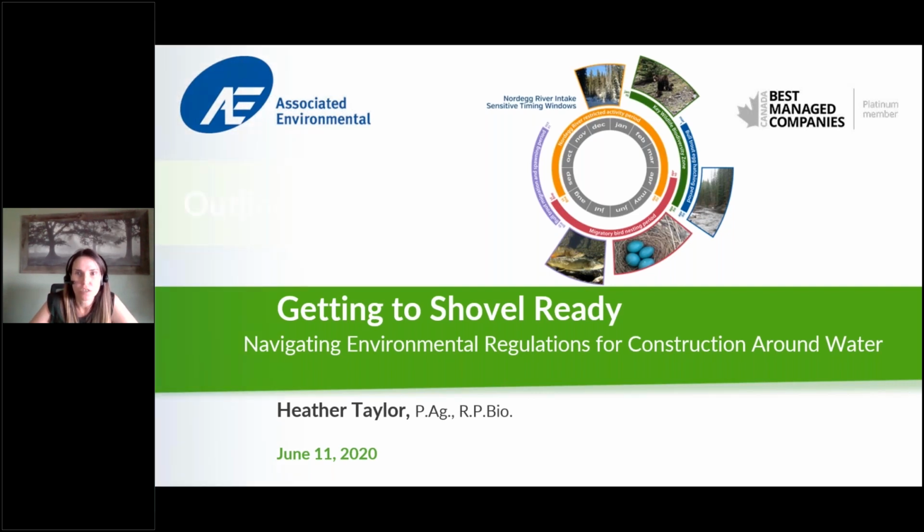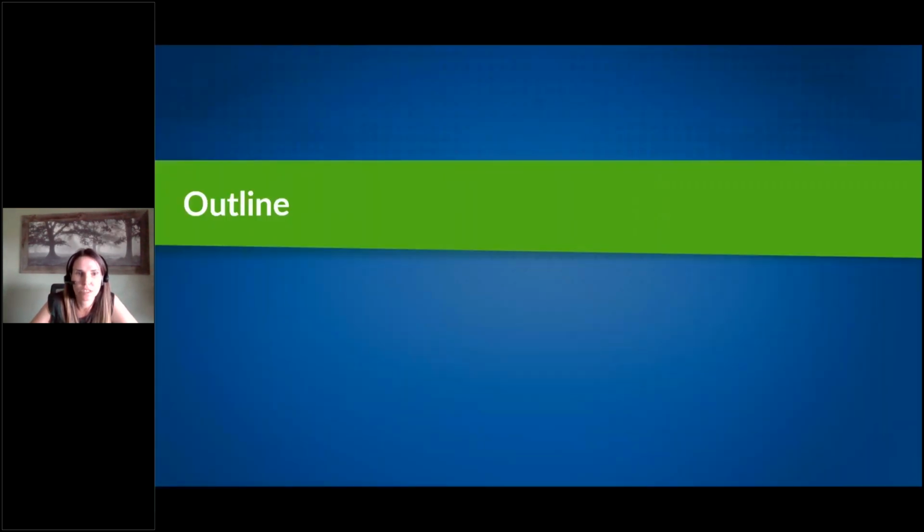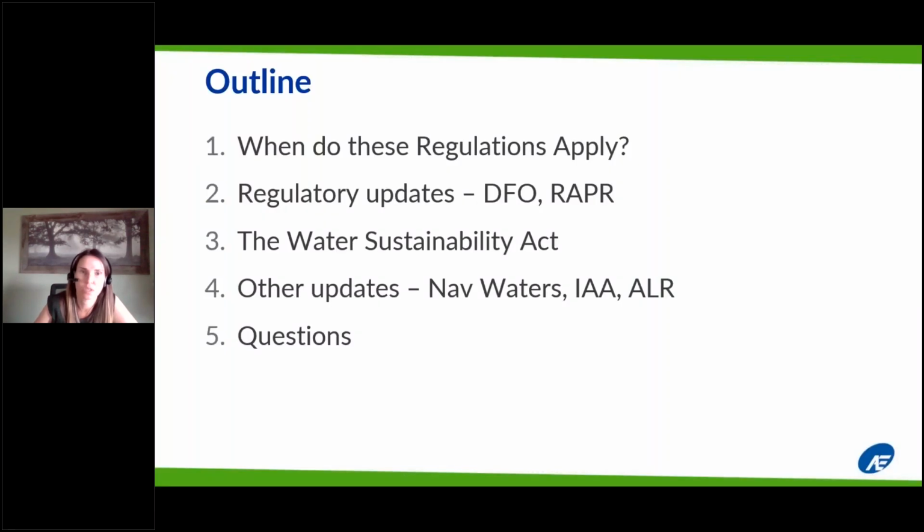So let's get started here. The outline of today's presentation, we're going to look at when the regulations apply. So we're talking specifically about construction in or around water. We'll talk about regulatory updates from DFO and also the Riparian Areas Protection Regulation, which is a BC provincial regulation. We will touch on the Water Sustainability Act. So that is a provincial regulation here in BC.